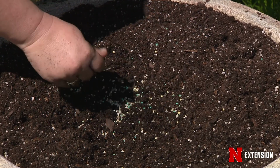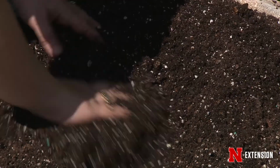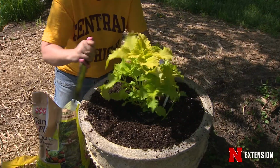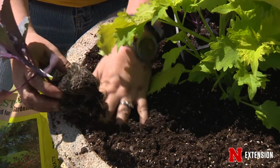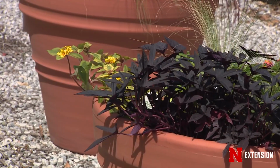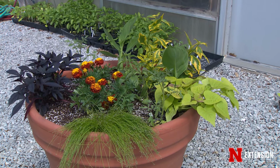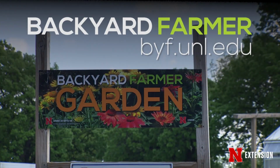And then you want to remember the three design rules: thriller, filler, spiller. Those three, that thriller is that big cool thing that you're going to show off in your plant. Those fillers are going to be all that texture and color that's going to play off that thriller. And then the spillers are going to be those nice softening plants that are going to spill over the sides of your container. That's what's going to make a great container. So stop by the Backyard Farmer Garden and check ours out for ideas.